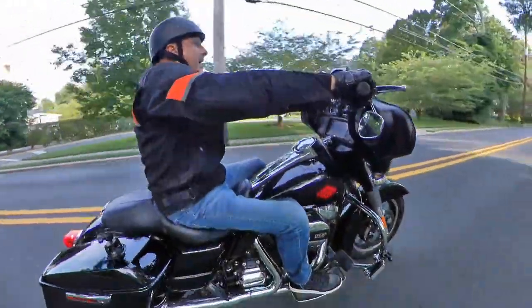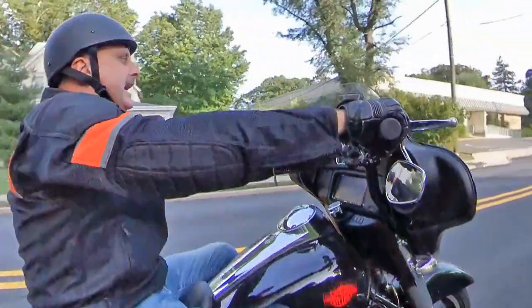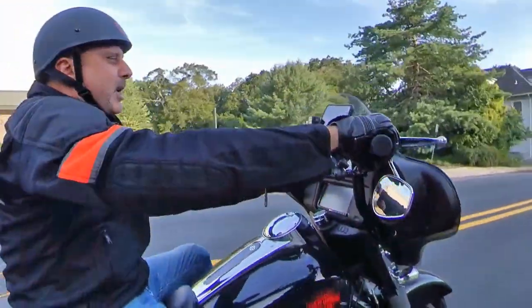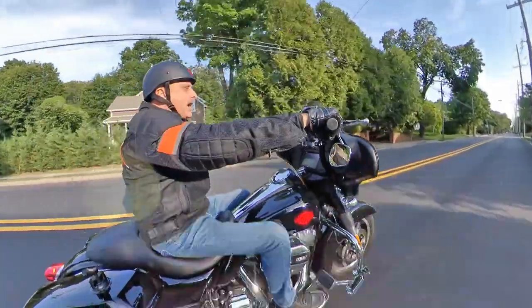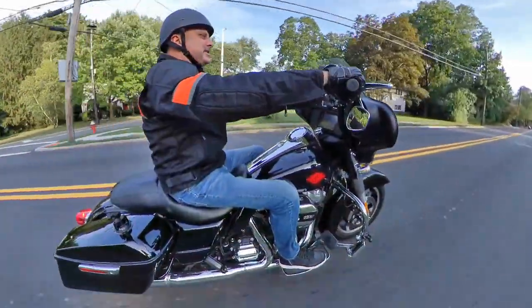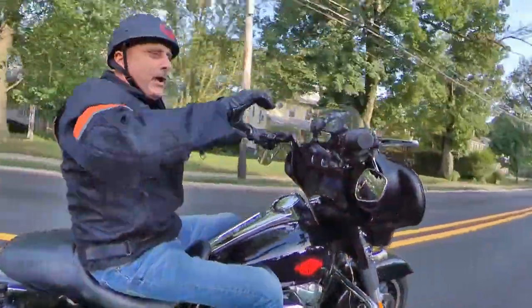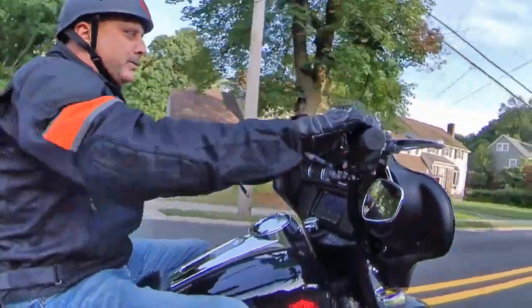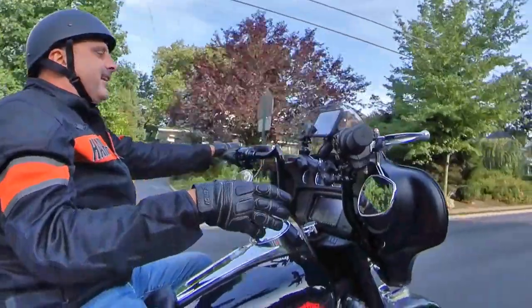Definitely, you can see my hands are straight out, stretched right out. They're actually wider. And when I was searching what handlebars to get, I didn't want them to be too wide. So the Mayhem baggers were, I think, 36 or 37 inches wide. I didn't want it to be too wide for handling in slow speeds when I need to do a very sharp turn.